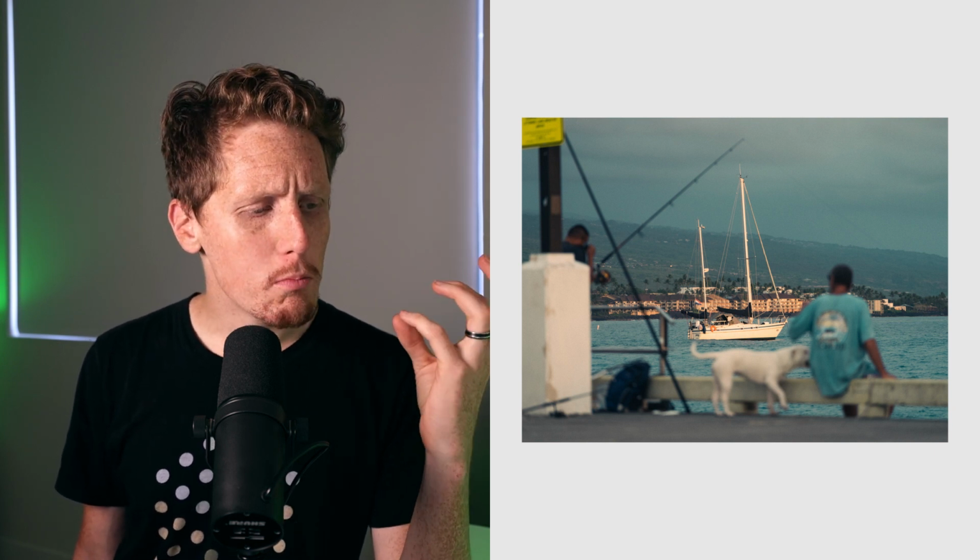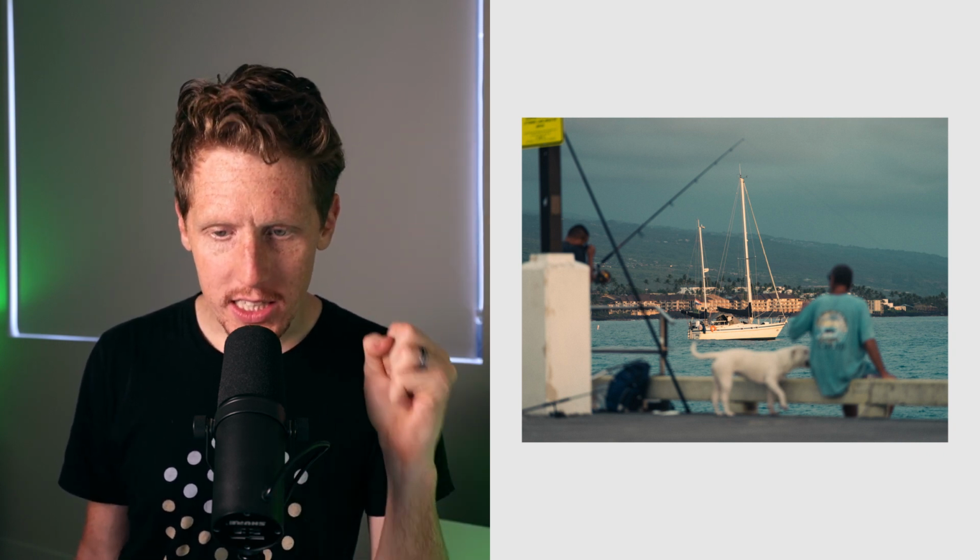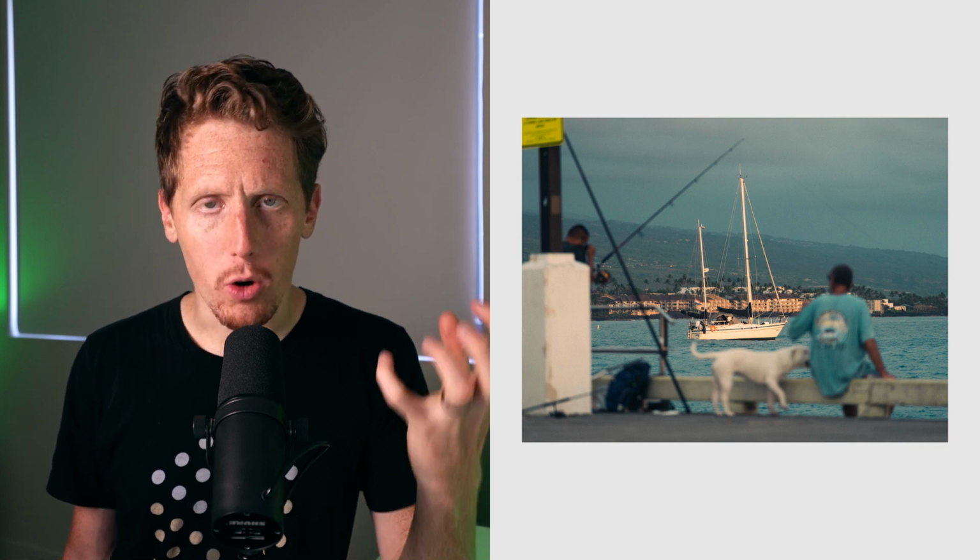With those clouds, a scene like this actually runs the risk of being a bit too moody and flat. So having such a bright point of focus in the scene, I think, makes the photo a lot stronger.